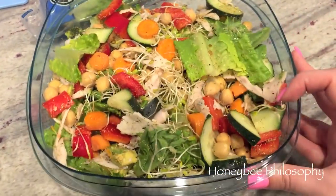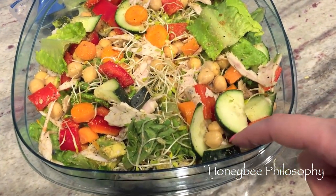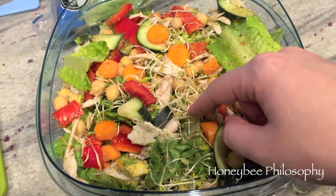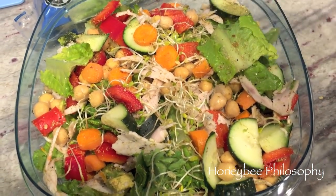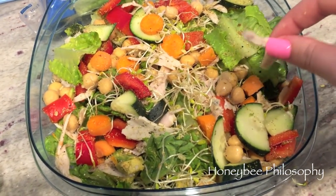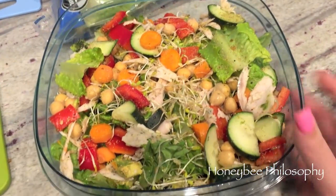Okay guys, so here's my salad. I showed you pretty much all of it that I put in it. I chopped up some avocado, some cucumber, some red bell pepper, some carrots, some sprouts. These are alfalfa sprouts, I believe. And then some chickpeas. I put a little bit of mustard and salt in here as well. And then I just tore up a little bit of herb turkey breast. It's really low in calorie and gives me a little bit more protein.